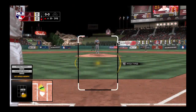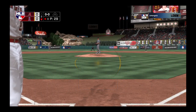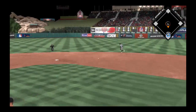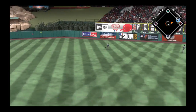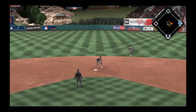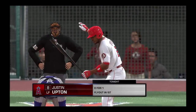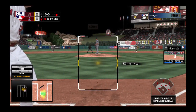Here's the center fielder, Mike Trout, 1 for 1 after a single his first time up. Hit hard on the ground to second. He gets dirty, but he can't make the play. It's a base hit. Digging in for his second at-bat, Justin Upton, 0 for 1 here in the early going.